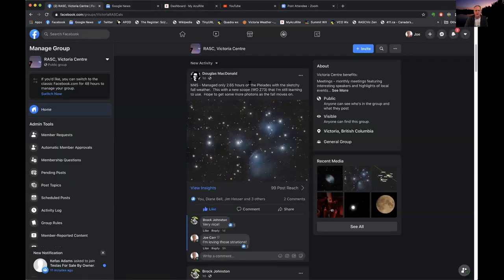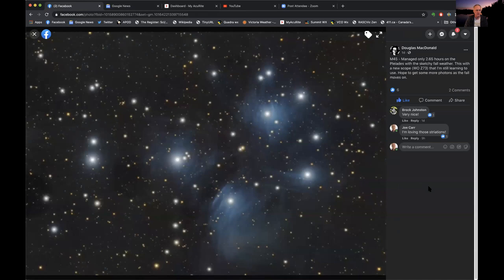I know not everyone frequents Facebook, so I just thought I would share a couple of images that our members have posted on our Facebook page. And Doug MacDonald has just imaged M45, the Pleiades, and so this is his little write-up on it. And I'll just enlarge it so you can see it a bit better. He got a lot of really nice striations in the reflections. That's beautiful. Yeah, really nice.